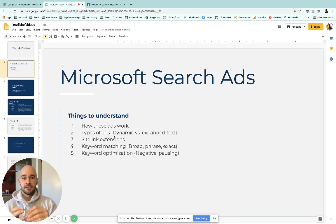Phrase match is, say if you want to match the phrase condos for sale in Vancouver, it'll show your ad to all search queries that are similar to that. So like Vancouver condos for sale in Vancouver, BC, condos for sale, Vancouver, Vancouver condos in Vancouver, like any of those basically phrases, it will essentially show your ad based on that one phrase that you actually entered. So it'll find everything really close. And that's what we're going to focus on here, because that's essentially what you want to use. And then you can use exact match, where it'll only show your ad if people make an exact search of that phrase. So that's keyword matching.